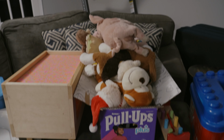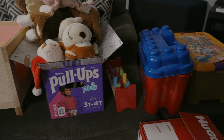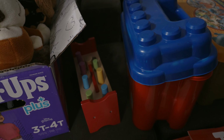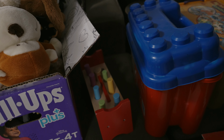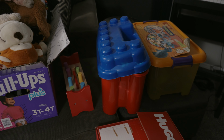And then I have a big box of stuffed animals to donate. That little hammer toy is going to get donated as soon as I can find the last peg. There's one peg missing there, and I think it's hiding under our piano. So if I can dig that out, that will go to the thrift store as well. A box of Mega Blocks that doesn't get played with, and when they do, they're everywhere, so that's going away.